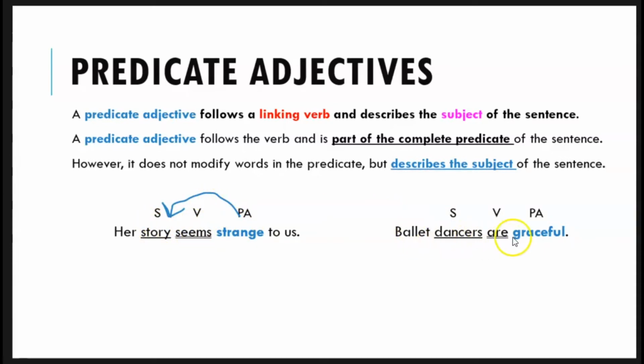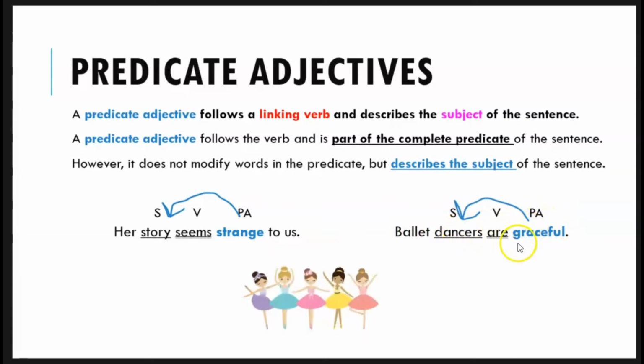In the second one, ballet dancers are graceful. Graceful is describing dancers. Okay, here's an adjective. Are is the linking verb. So these are adjectives. They're just predicate adjectives because instead of being in front of the noun, they're in the predicate. And you can tell if it's a noun versus an adjective by testing, right? By putting it in front of the subject. So you could say her strange story, and that makes sense because it's an adjective. So that's how you know it's an adjective and not a noun. Or graceful dancers, right? That works because graceful is an adjective modifying dancers.